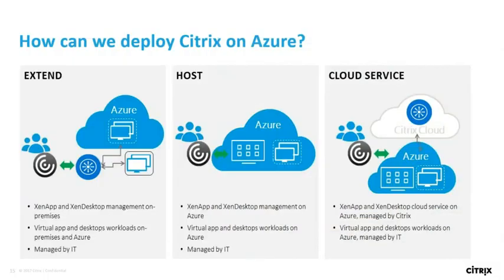One of the questions we often get is how can we deploy Citrix on Azure? And there are different ways in which you can do this. For example, you could have all of your management on-prem and potentially some of your workloads in your own data centers, and then move some workloads into Azure and connect back to your data center. And that's managed by your IT. The apps and desktop workloads are both in a mixed environment, both on-prem and in Azure. One of the things you have to be careful on here is the latency between the VDAs, the workloads, and your management components, and ensure that that latency between those workloads is kept to a minimum. But that's an option to extend workloads into Azure.